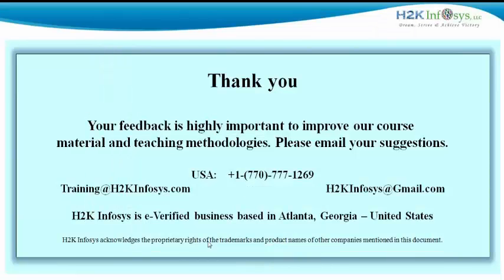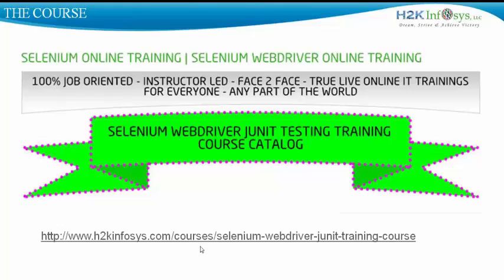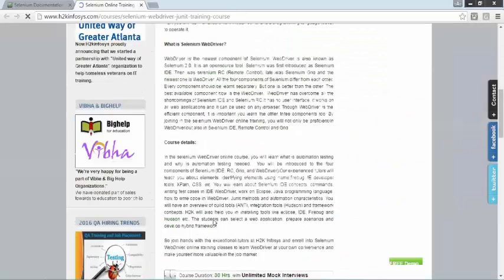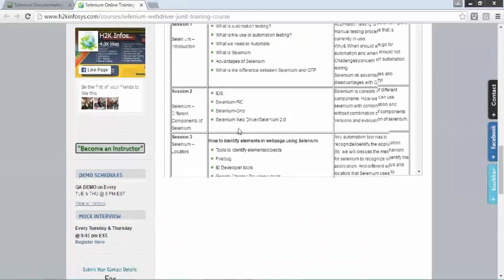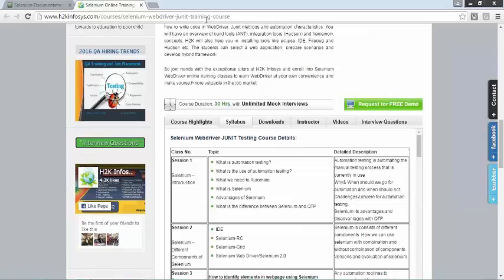So an overall structure of the course is available on the link. If you go to the syllabus part, here you have information on how different sessions are planned. Okay, you can have a look at it here.